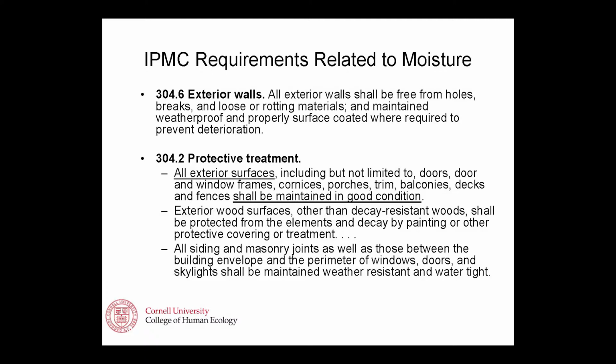Exterior walls are supposed to be free from holes and breaks. All exterior surfaces are supposed to be maintained and in good condition. So if you're renting, your landlord is responsible for this. What I have found, though, in talking with local building officials, is that not all of them are aware of the International Property Maintenance Code and that it has been adopted by New York State. So you might have to point out that this is covered by the code.